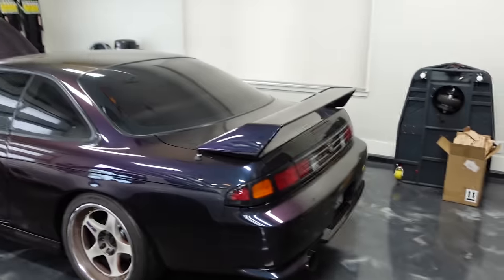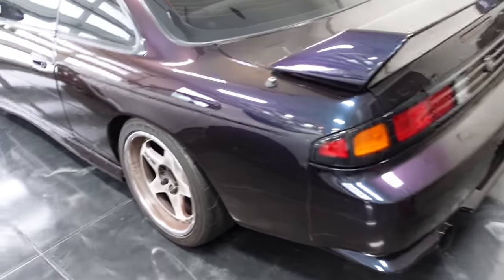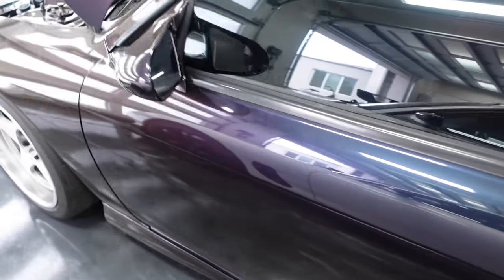The S14, you guys haven't seen that video yet, but we're soon gonna be releasing it. We'll really dial it up. I've been driving the heck out of this car. As you can see, the wheels are super brown. It's disgusting. I don't wanna show you guys too much. I won't. Sorry, I just faked you guys. But we have a big S14 vlog coming.